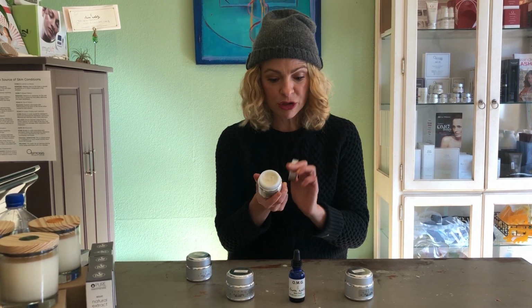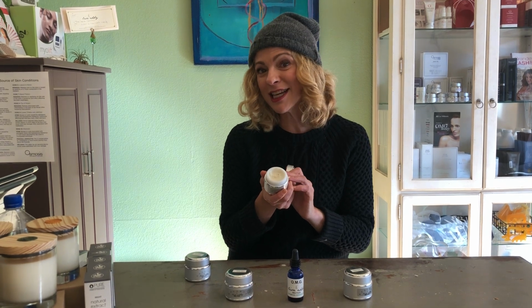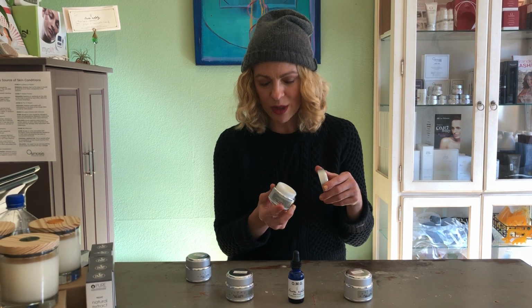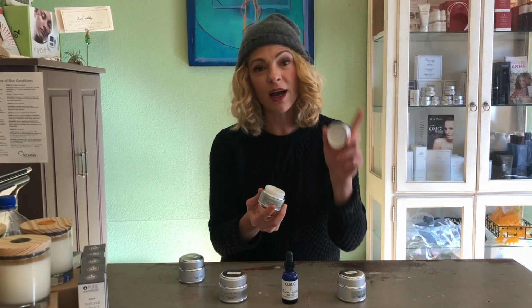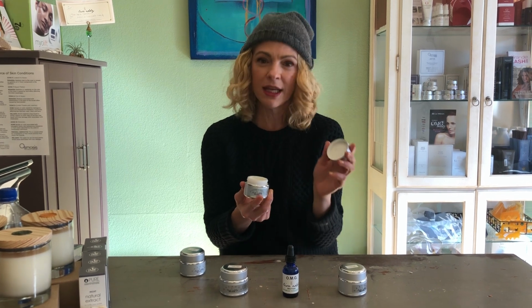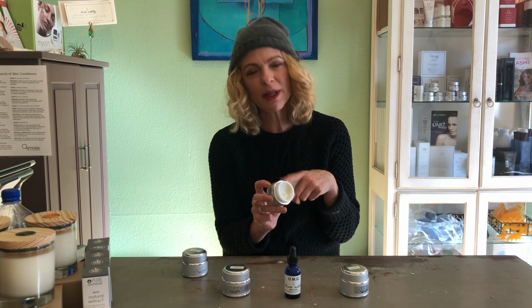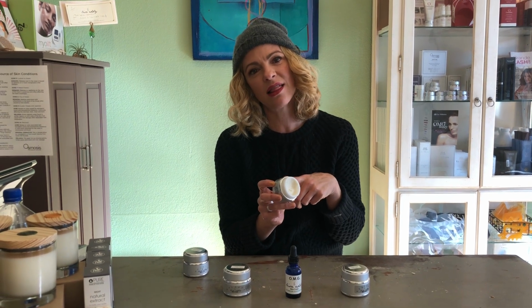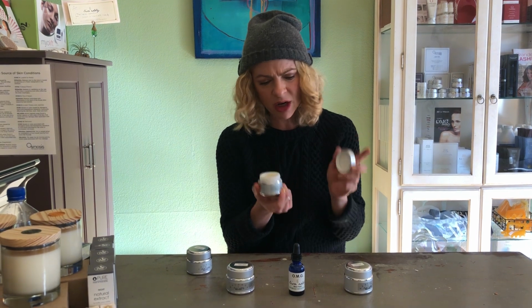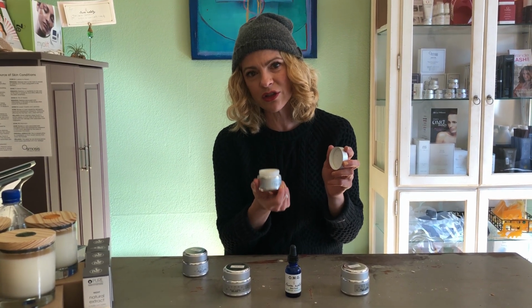Incredible layering, certainly this one. This actually does have an SPF in it, though I'm not allowed to claim it because that's a whole other process. But we've rated it as an SPF 25, but you cannot count on that. No, I didn't say that, wasn't me. Anyway, I'm sorry, I'm just being goofy, but the Replenish and Protect is absolutely lovely. Rosacea, scarring, healing, acne, many different skin types and conditions can use this one.